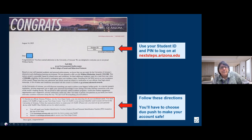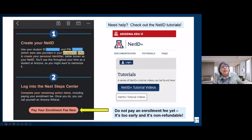Next screen. For UofA, you're going to then create your net ID, and they have a lot of different help. You create your net ID using your student ID number and your PIN. I've covered up a student's ID number and a PIN. They've let me use this, and so that's why it has a little blue rectangle there. But it tells you how to log in, so it takes you right through the next steps.